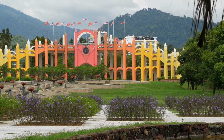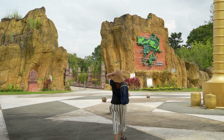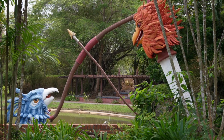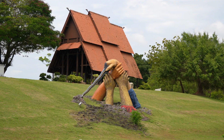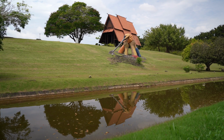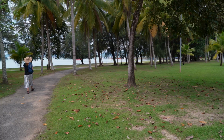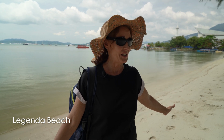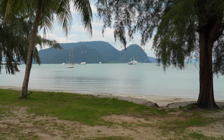So while tripping around the town of Kuah today here in Langkawi, we came across this park that looked pretty beautiful from the street, so we decided to walk through it, not knowing how huge it is. It's called Legenda Park, the Park of Legends. Each section of the park is devoted to a different legend, and there are sculptures and storyboards. It's not only educational, it's beautiful. While wandering through the park, we came out to the end of it, and it borders the ocean, and there's a very nice stretch of beautiful, clean, sandy beach here. There's showers back here if you want to swim and shower off.